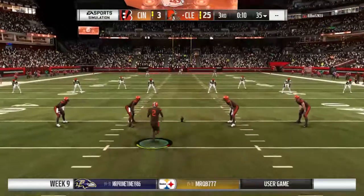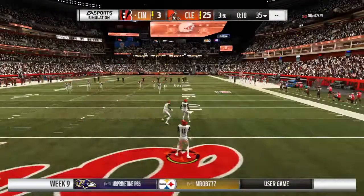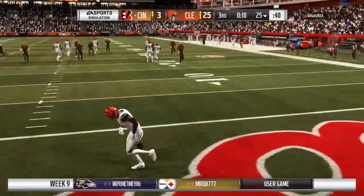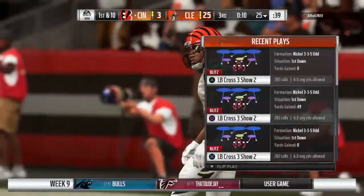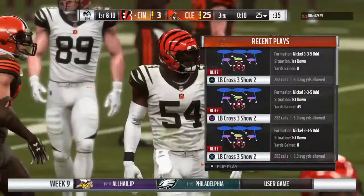Gonzalez now to kick this one away. This fielded a few yards into the end zone, and he won't return this one. He'll go down to a knee, and they'll start at the 25. Now the Cincinnati offense ready to see what they can do here.